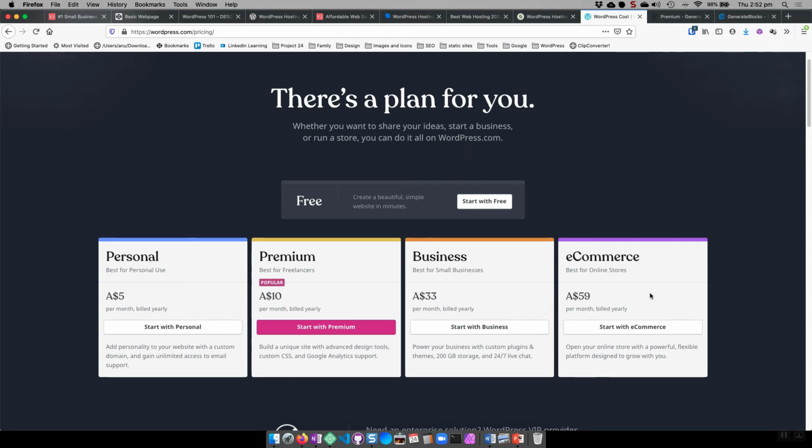Now, if you don't want to buy your hosting, buy your domain, ask me to set it up for you or do it yourself, you can come here and you can pay a fee. Now do understand that the costs skyrocket pretty much straight off the bat. You just need to be aware of that. There are certain hidden costs.